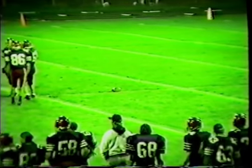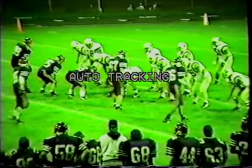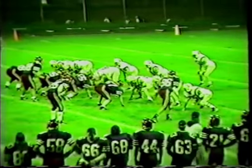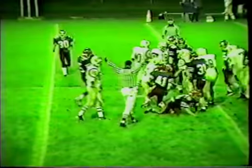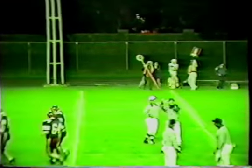Dion Anderson and Bubba Sundquist back for Chisholm. 44 back to punt. Good snap. Gets the kick away. A nice booming over-the-end punt. Fielded and taken by Dion Anderson. Brings it out to the 40-yard line. Chisholm will take over on downs, 1st and 10. And they're going to spot it at Chisholm's 38.